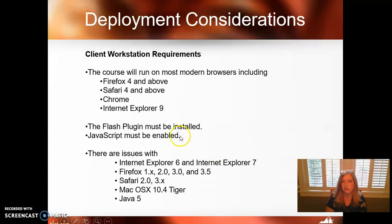You will need to have the Flash plugin. You must have JavaScript. If you have any trouble with this, see your tech person at your high school to help you with your computer setup. There are some issues with these that I have listed here, but more recently, if you've got the most updated versions of those, they seem to be working fairly well in the last few semesters.